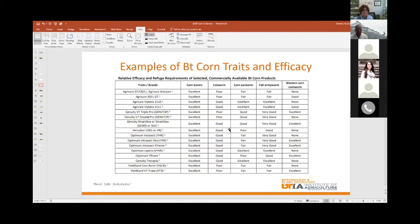If you want to know whether a technology has that VIP trait in there, you can look at this table, and if you see excellent under corn earworm or excellent under fall armyworm, that correlates directly to the presence of that VIP toxin. I have Western corn rootworm in this table, very similar. If you see good or excellent there, that indicates it has some of those Cry proteins for Western corn rootworm. Again, we don't need Western corn rootworm control in Tennessee except in very specific circumstances.